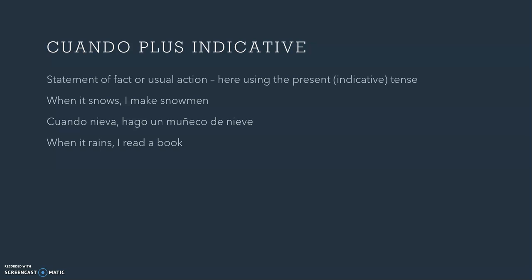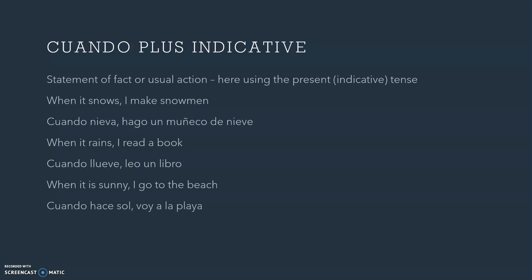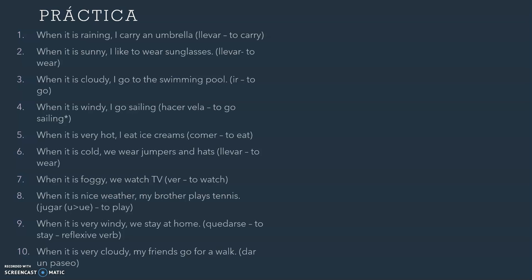When it rains, I read a book. Cuando llueve, leo un libro. When it's sunny, I go to the beach. Cuando hace sol, voy a la playa. Okay, so that's basically how we do it.